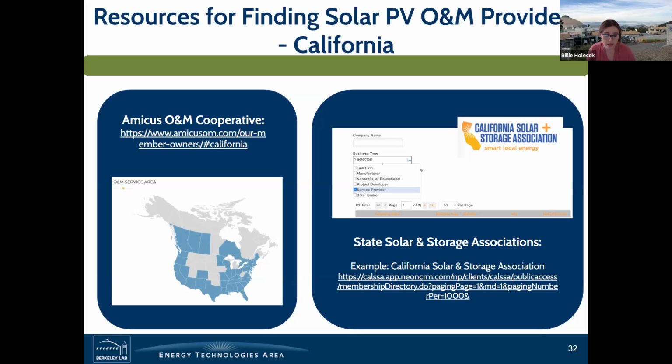Another option is to use the list provided by Amicus O&M Cooperative. Their member list includes providers from across the nation in the states in blue on the left of the screen that you may be able to use for your solar PV O&M services. This is a list of specific O&M providers. It is a bit shorter than the other lists, but if you're looking for a quick way to find one, this is definitely the list to use.